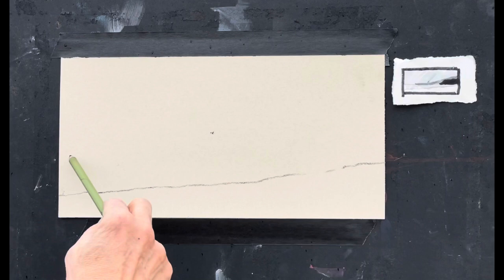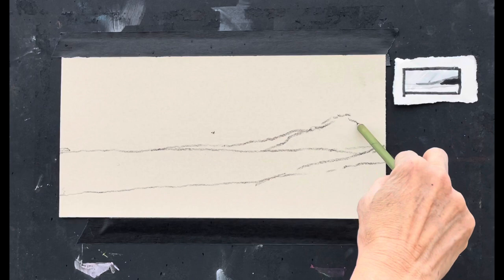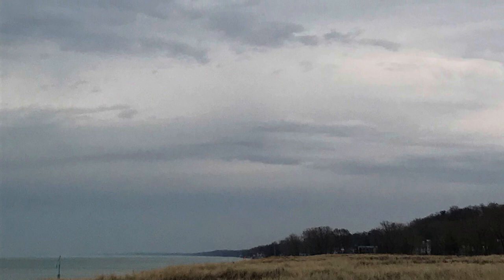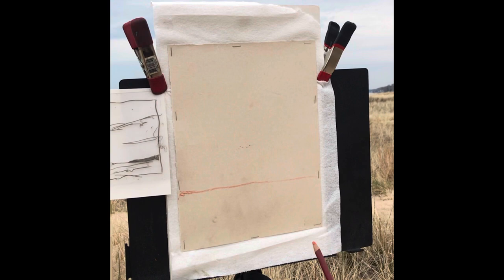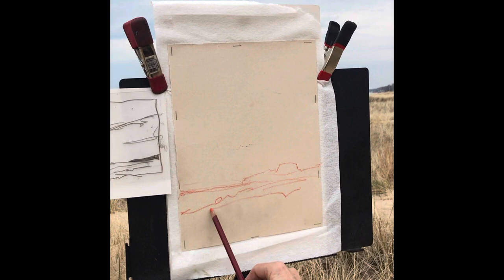After I've done my small value sketch, I use that as my guideline for drawing on the sanded paper. I'm really just looking at my small sketch at this point and putting a contour drawing of what I see. I have a small sketch off to the side of the major shapes in my composition, and then I usually take a pastel pencil in any color that I feel like drawing in to record those shapes on, in this case, a UART sanded pastel paper.